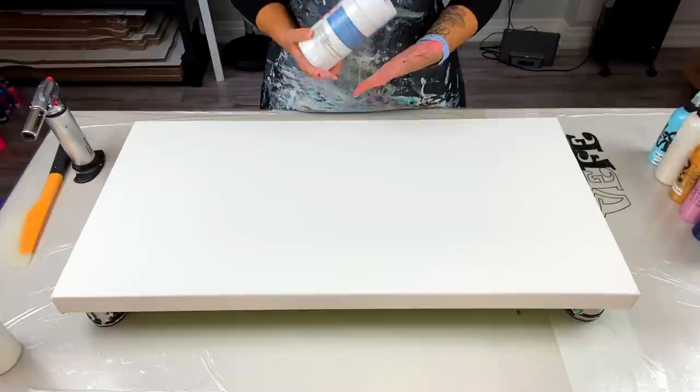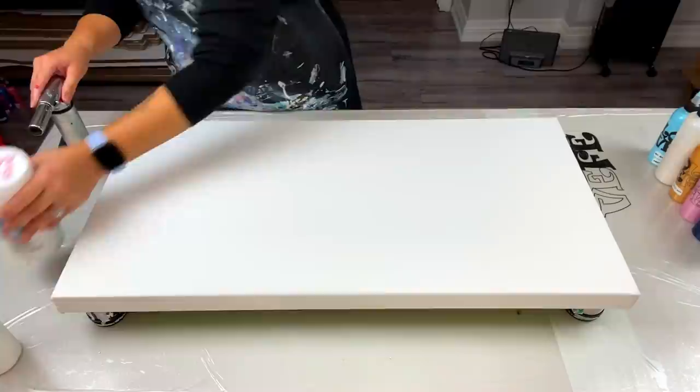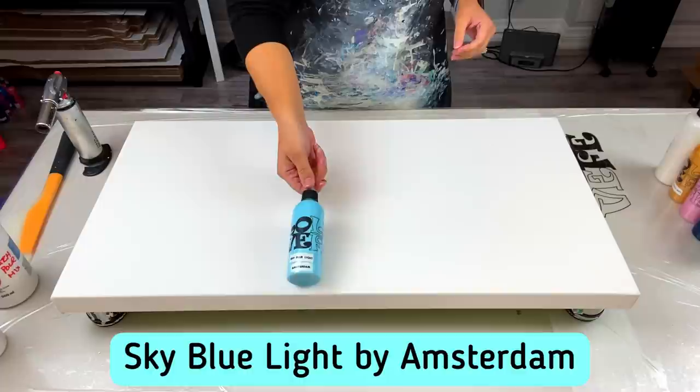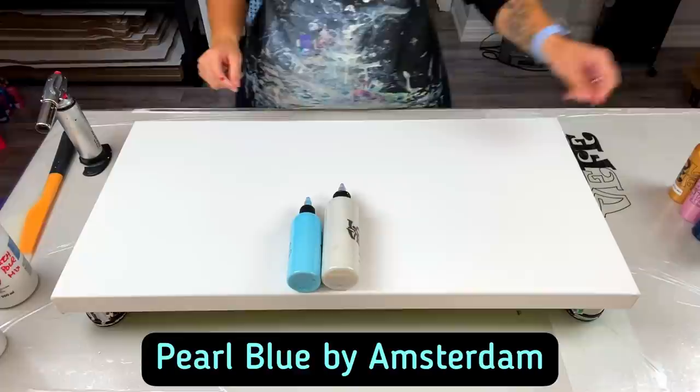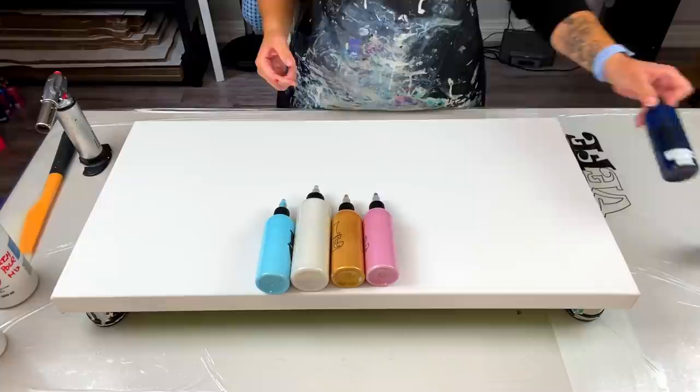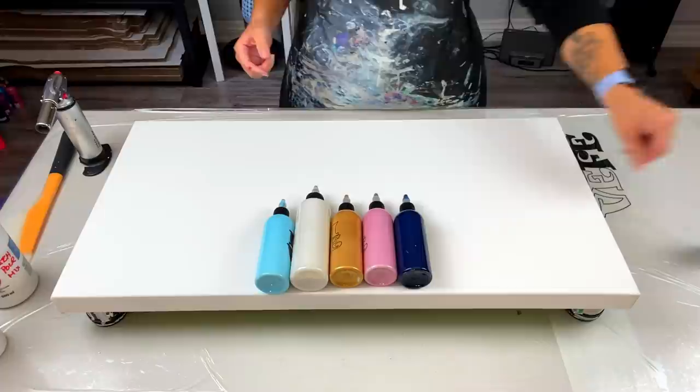So yes, that's what I'm using as my base. I also have it here in this squeeze bottle because I like to use it to do my edges. Now I'm going to tell you the colors. I'm going to be using Sky Blue Light by Amsterdam, followed by Pearl Blue by Amsterdam. Then we have 24 Karat Gold by DecoArt, and then Pearl Pink by Arteza. Then I have Phthalo Turquoise by Holbein, and topping it off, Iridescent Green Blue by Pebeo.